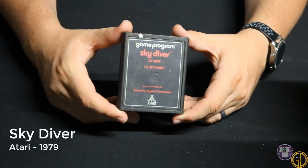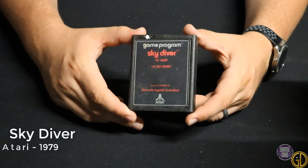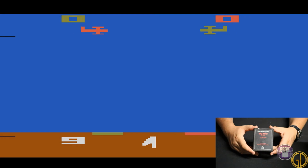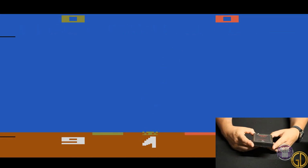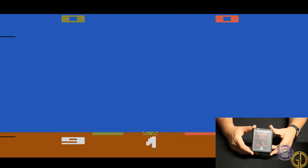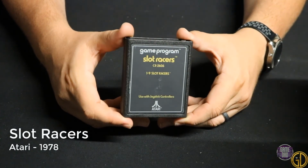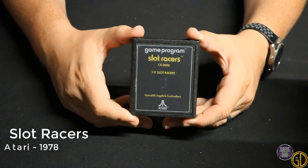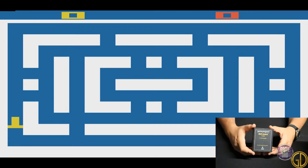Skydiver was released in 1979 by Atari and the game is just that, skydiving. You base when you will jump off of the windsock blowing at the bottom of the screen. You then launch the skydiver to get them to land on the pad at the bottom. Released in 1978 by Atari, Slot Racers was actually made by Warren Robinette, who later made Adventure, the first game to ever have an Easter egg hidden in it.